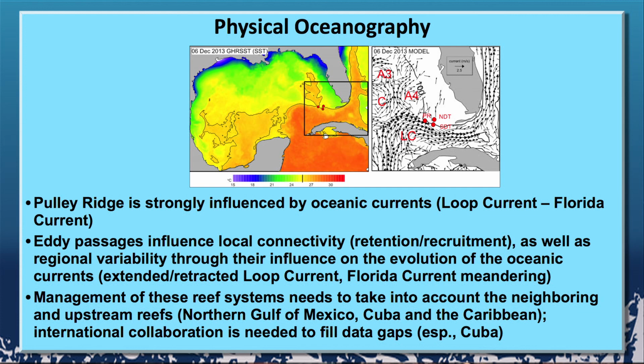So the northern Gulf of Mexico, and some of you have heard Josh talk about the flower gardens, Cuba, which we'll mention again briefly, and the Caribbean. And we're going to need international collaboration to really fill in the data on things like the physical oceanography.